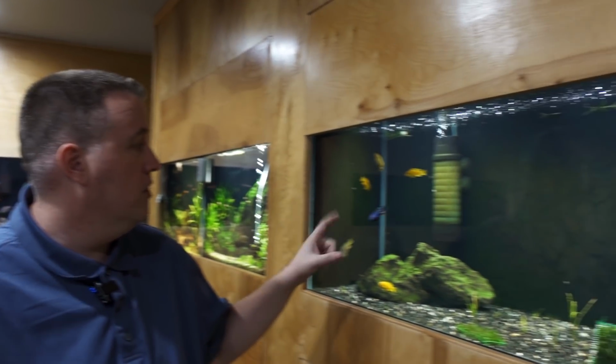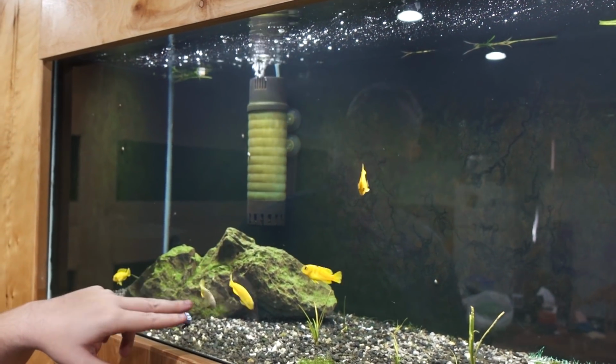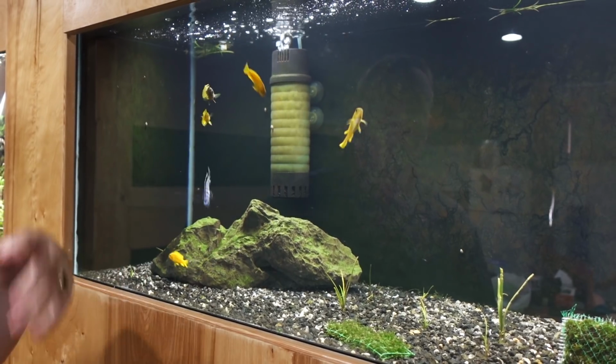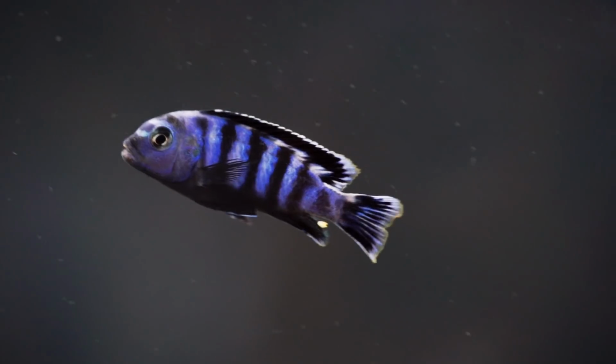So the Pseudotropheus saulosi still doing well. The dominant male, subdominant male, and then a bunch of females. We've got some plants in here. This water was super duper green because I was out of town. Now it's not so much, so I'm just kind of feeding and moving around and showing you guys what's going on.